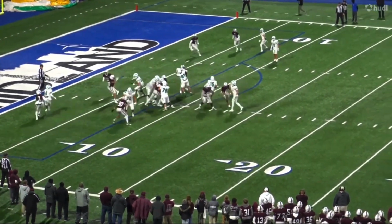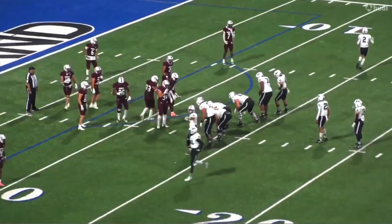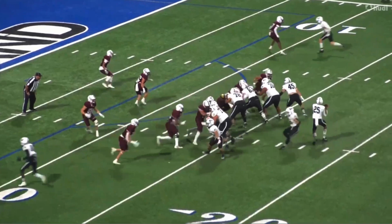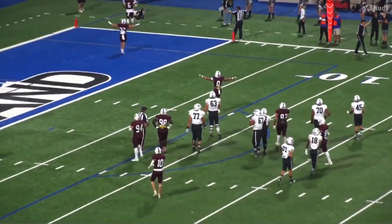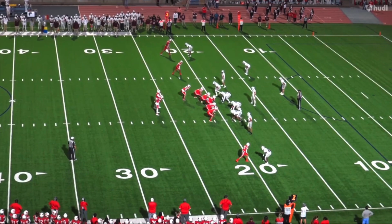Outside leverage again, but this is an inside route. He does a good job of catching up and using those long arms to make a play on the football. These are the things that you're looking for whenever you're talking about a shutdown cornerback. Now, again, he's playing off right there, a little bit in no man's land, but he does a good job of finishing, closing right there, making sure that the wide receiver can't make that catch. That's beautiful work.